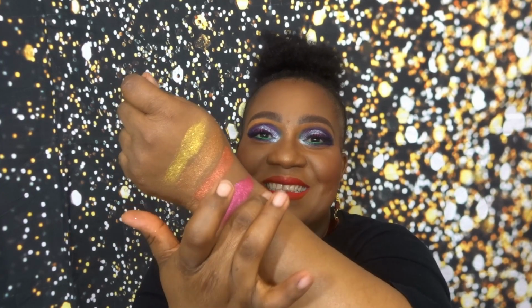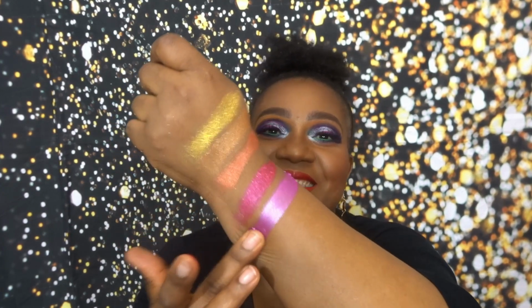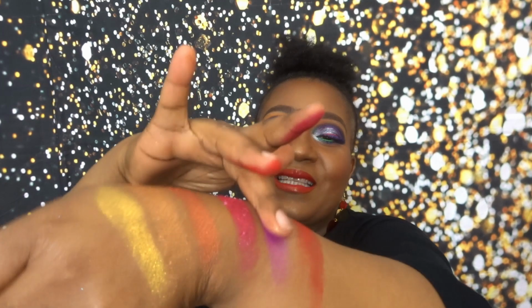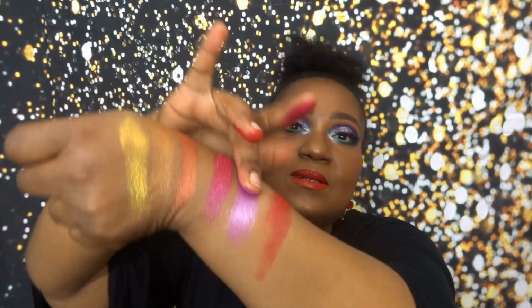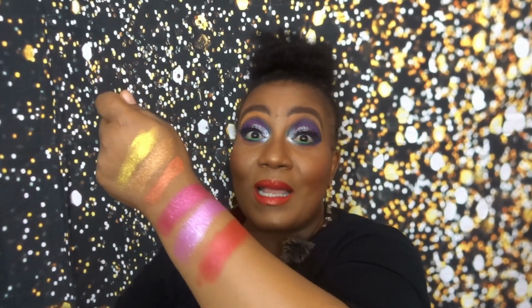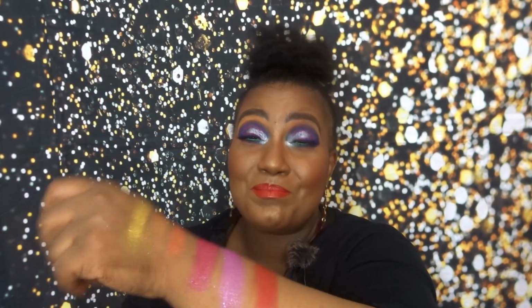gosh, oh my word, absolutely beautiful. And you can look at this gritty one. It's so silky that you can kind of spread it. It's definitely an in between between shimmers and, you know, Colourpop's Super Shock Shadow. Oh, look at that. Look at that red one. That is beautiful, honestly. I am impressed. So far so good, really impressed.